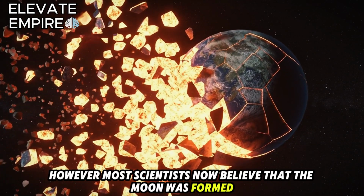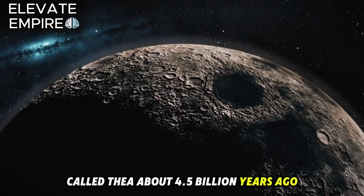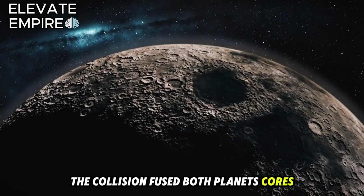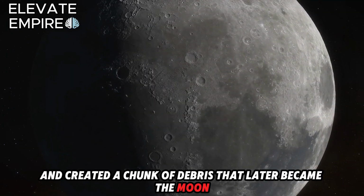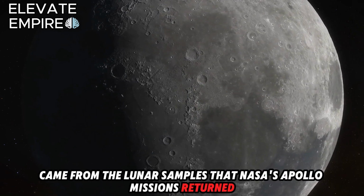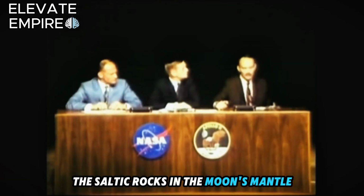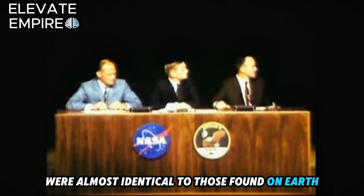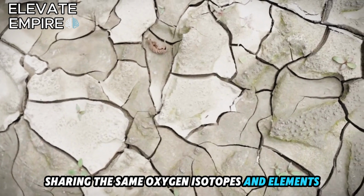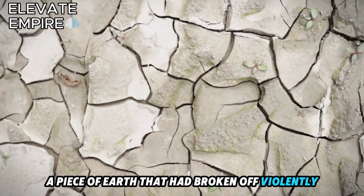However, most scientists now believe that the moon was formed after a giant collision with a protoplanet called Theia about 4.5 billion years ago. The collision fused both planets' cores and created a chunk of debris that later became the moon. Evidence for this theory came from the lunar samples that NASA's Apollo missions returned. Basaltic rocks in the moon's mantle were almost identical to those found on Earth, sharing the same oxygen isotopes and elements.